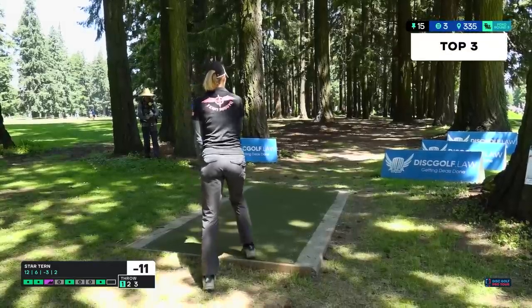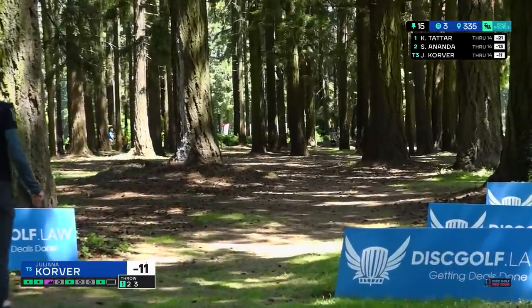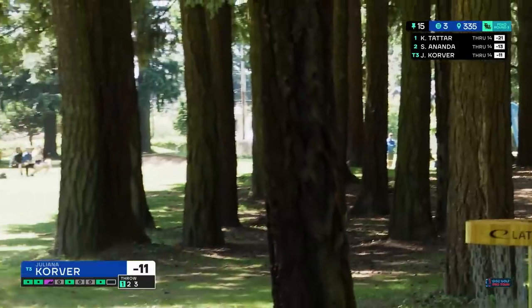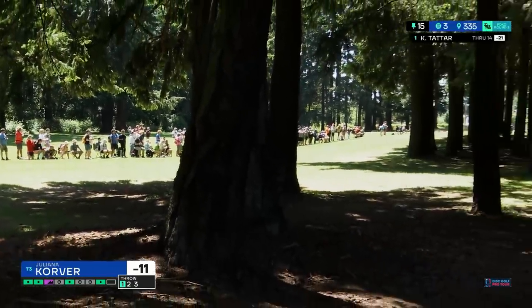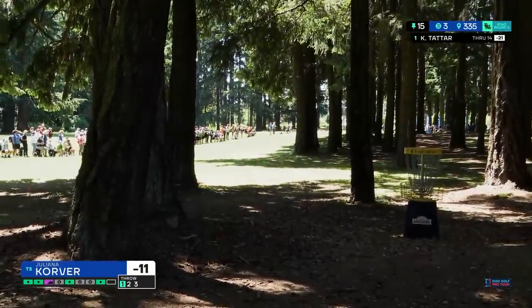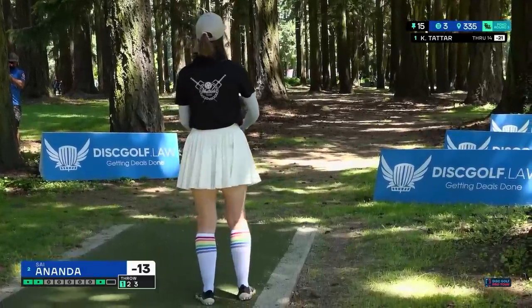Yeah, this kind of reminds me of hole 11 at the West course. Really tight with all the trees, maybe a couple more avenues to take. Yeah, I think if you're going to make an error, it's to turn it over to the right, just like Julianna did. She's still looking at the basket for a birdie.